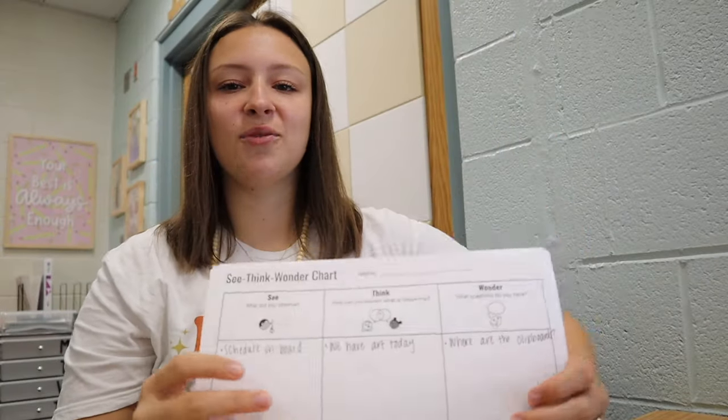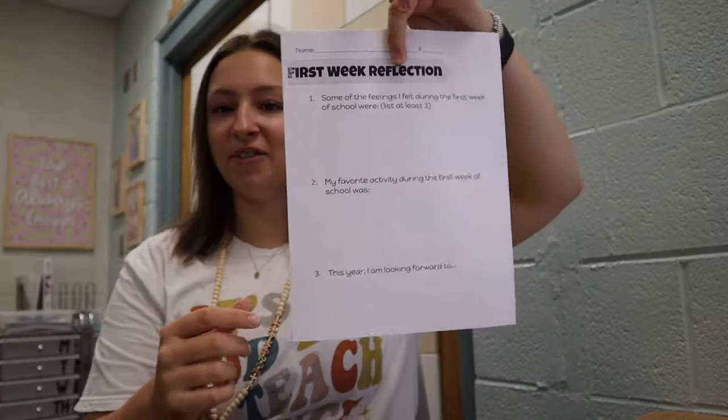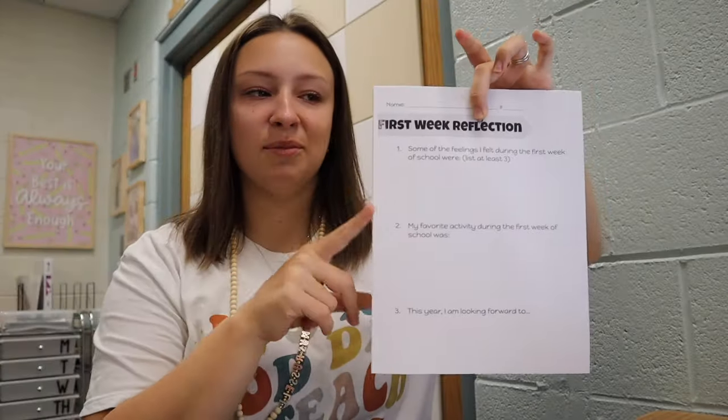After lunch and everything, we have science. I have my See, Think, Wonder pages ready for both classes. I have a first week reflection, if we have time, then we'll do this afternoon. And then we're also going to have our first Pits and Cherries meeting.